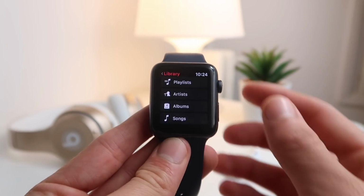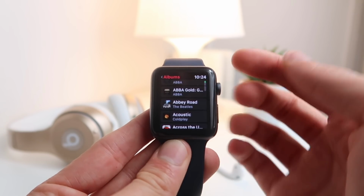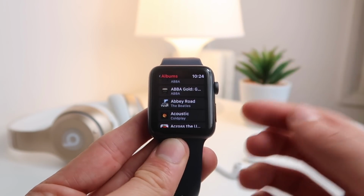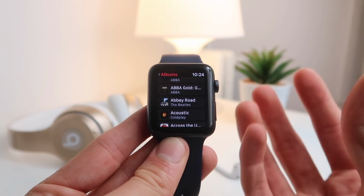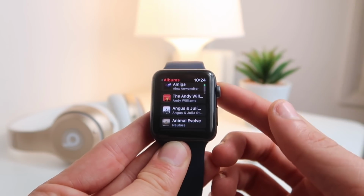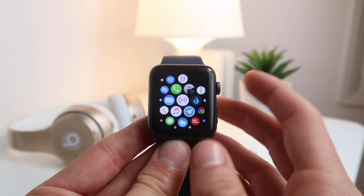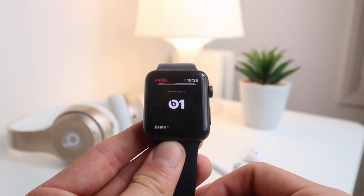So now all of your iCloud music library is synced up on your Apple Watch via iCloud. For example, these, I don't have them synced up on my Apple Watch, but since I have iCloud music library, I literally have all my Apple Music library in my Apple Watch, so I can just stream my music just like that. So we actually have a new app in this new update, and that is Radio.